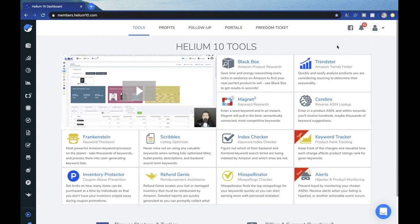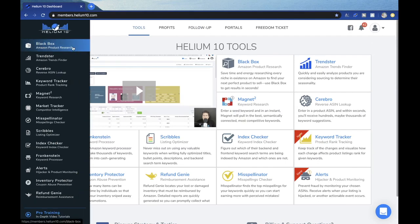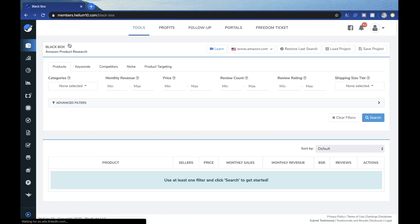In product research method number four, we are going to use Helium 10 Black Box, which is Helium 10's Amazon product research tool, or you could also be using Jungle Scout, the web app, which is basically the same thing, showing you very similar data. So clicking here under Black Box, Amazon product research, we're taken to this page. And here we're able to see all this data. So sort by products, keywords, competitors, niche, and product targeting.